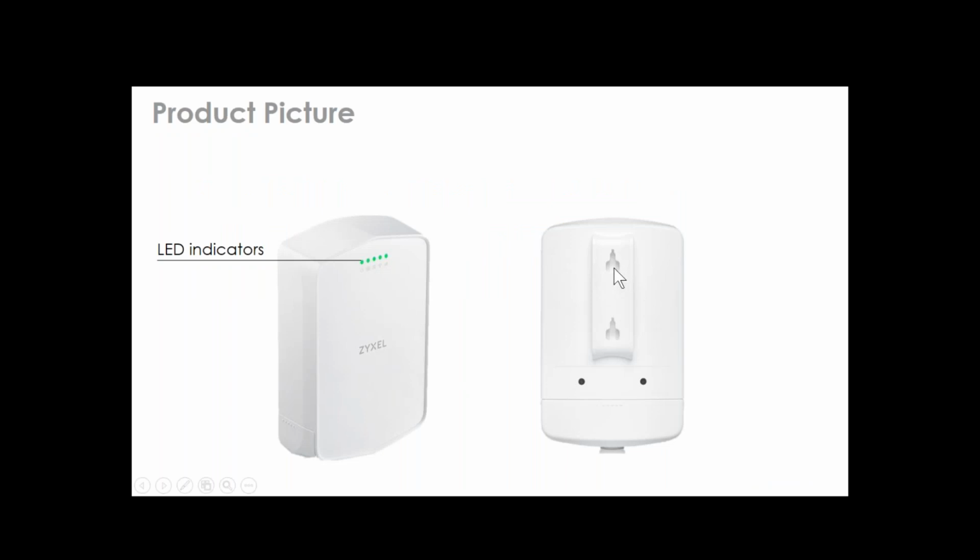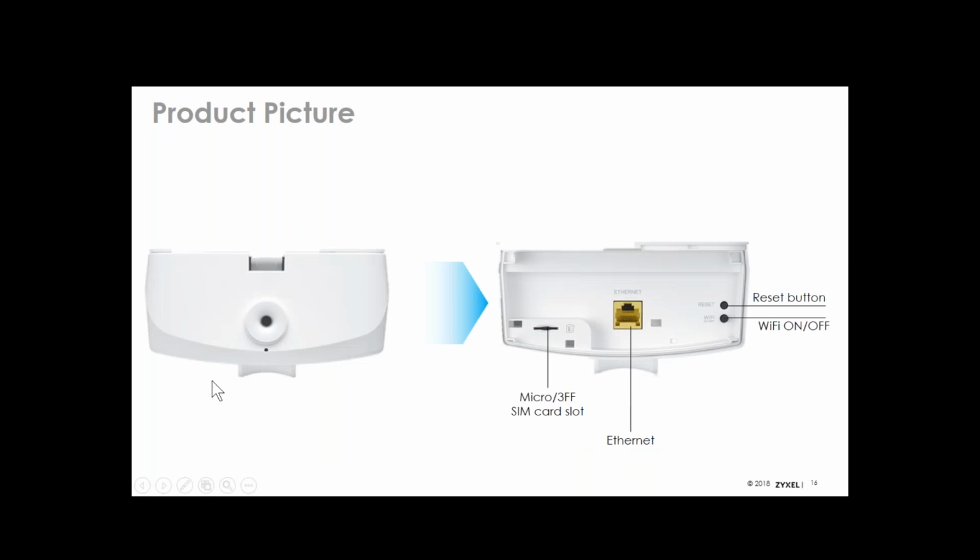Obviously, you can see you just put 2 screws on the wall, slot it down. It's got LED indicators. You can see at the bottom how you get connectivity to it. It needs to be powered via PoE. So all you really need to do is fit a SIM card into it, provide it with power over Ethernet and the Ethernet connection, and then obviously you can reset it and do Wi-Fi as well.